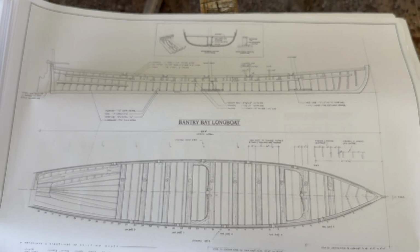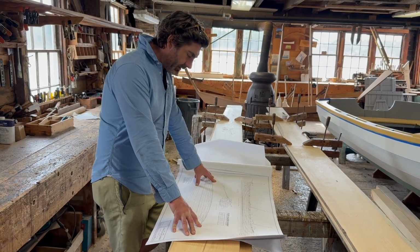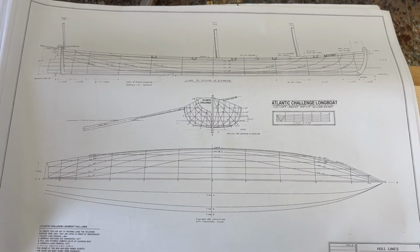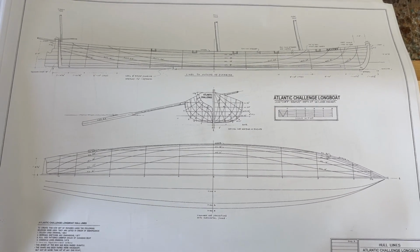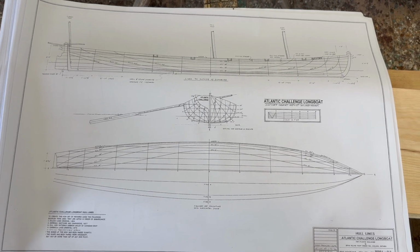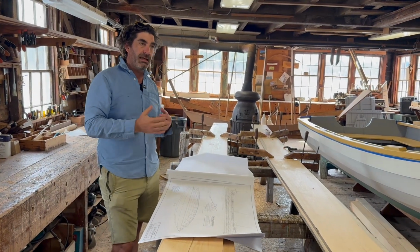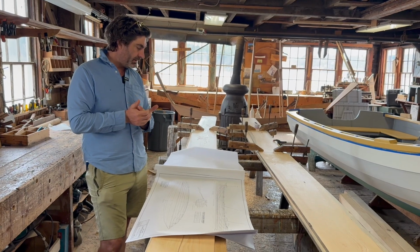And a fairly straightforward lines plan. I would say these boats are a little bit easier to build because they're long and skinny. So the planks end up being not straight, but relatively straight. So when you're dealing with stock, you don't need all kinds of weird shapes to get the planks out of. But in the case of a 38-foot boat, the goal would be to have no butts. We can have ifs, ands, but no buts.